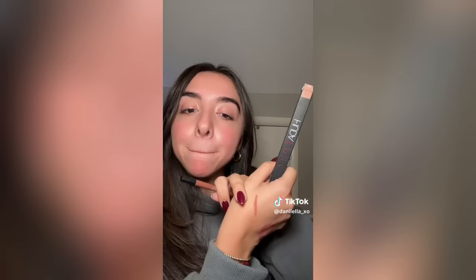Next thing I got was this Huda Beauty lip liner in the shade Terracotta. I just swatched her, but she might be a little too warm for me. I'm gonna have to try her out and see if I like her, because if not, she's going right back. Got this powder brush. It's the number 59 because I'm looking for an all-over face brush for my Makeup Forever powder, and I felt like she was really pretty.